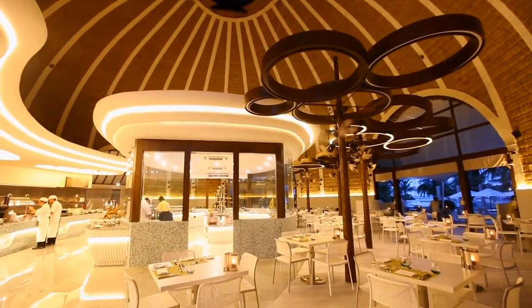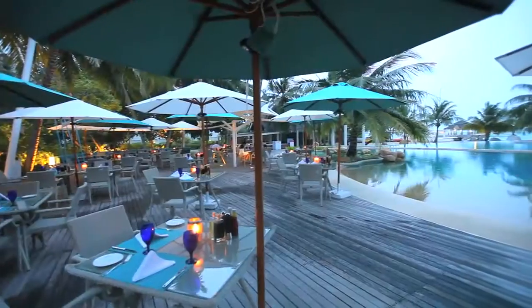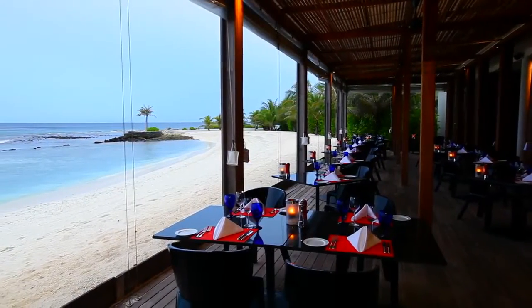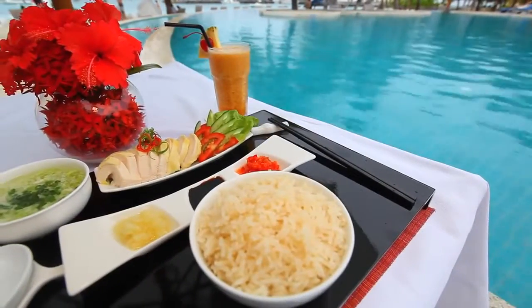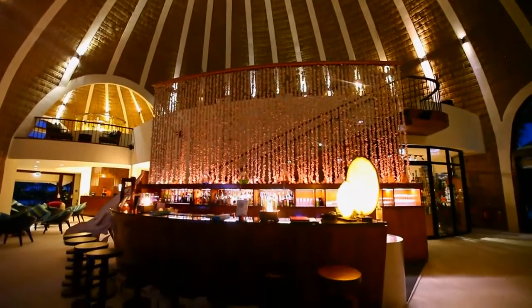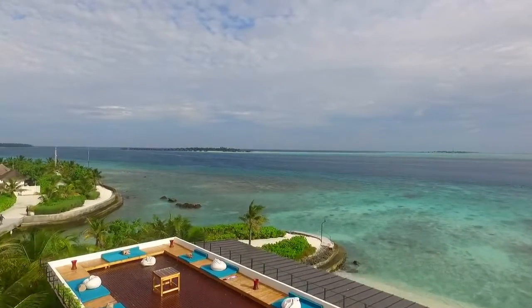Enjoy a full buffet breakfast and dinner at the Kandooma Cafe and enjoy relaxed dining at the Pakura Coffee Club. For fine dining by the water, the kitchen is the go-to place where the Asian-influenced menu will tickle your taste buds. You don't have to venture far for a drink with multiple bars located within the resort.